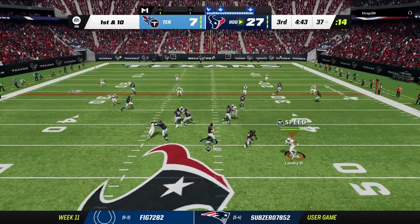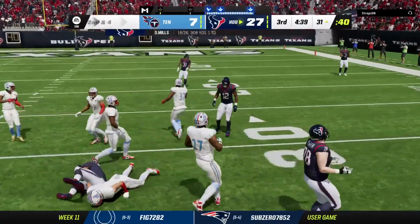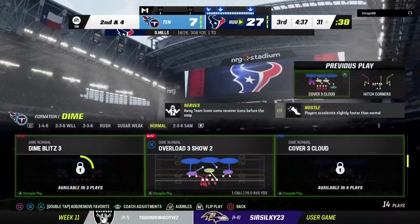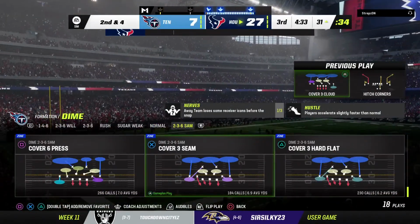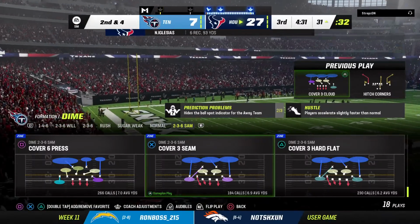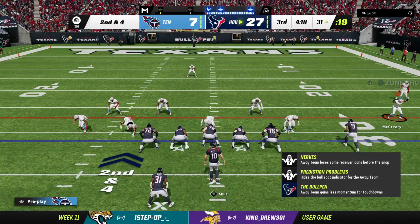Looking to throw is Mills. Quick hitter here, it's complete. And he'll be taken down here just shy of the 30. He decided to run a hitch route. It really helped to have a guy who can turn it loose. And boy, he rifled one in there on that one. Not much run after catch, but it worked really well.